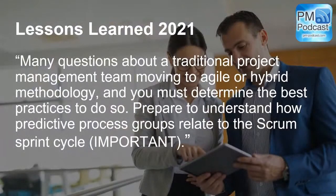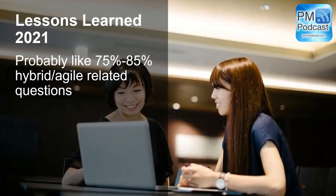But there is more to Agile. There is also hybrid. Hybrid is a mix when you have predictive and Agile in the same one. Many questions about a traditional product management team moving to Agile or hybrid methodologies, and you must determine the best practices to do so. And the next person here says 75 to 85% of the questions on the exam are hybrid or Agile.